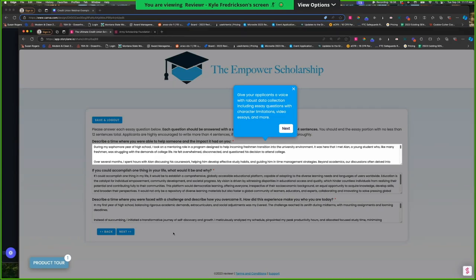And then again, I generally would avoid having them submit that as a file upload, although you definitely can. But I want to make sure I lower the barrier. By having them fill it out directly in the system, they can save and log back in, and you can physically see their work in progress as they're working on it.